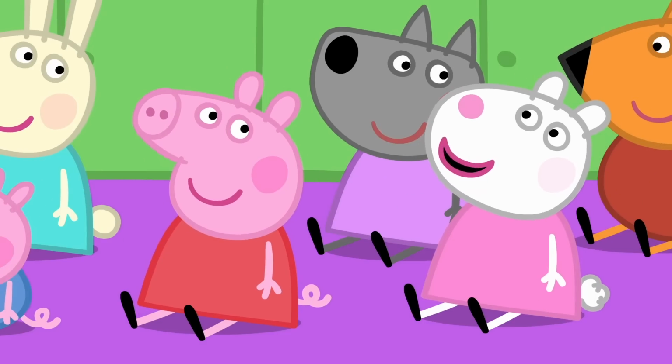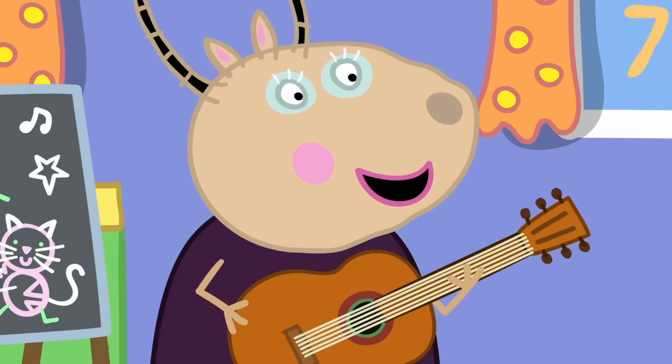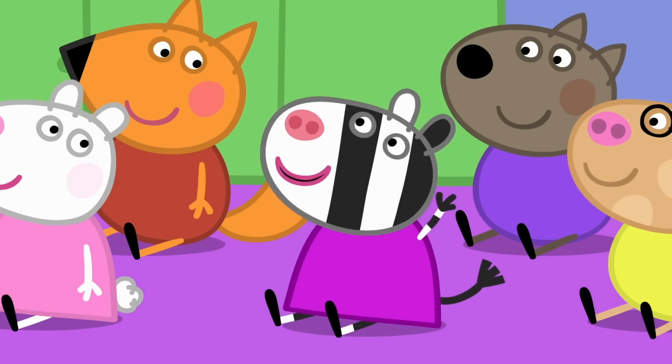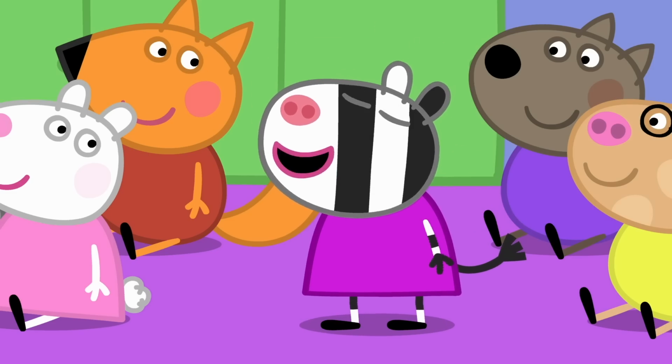I like that one. It had a sheep in it. That was lovely, Peppa. Thank you. Who else has a favourite nursery rhyme? I like Little Bo Peep. And can you sing Little Bo Peep? Yes, and it goes like this.